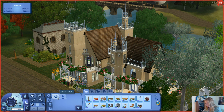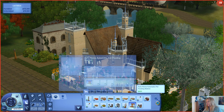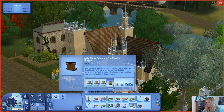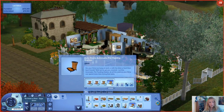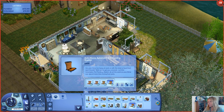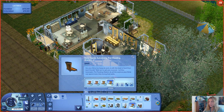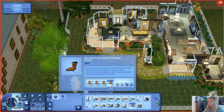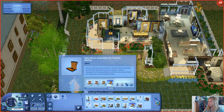Now I bought, oh, look at this! An automatic pet feeding station. I love it. Just put it down, feed the kitties, and figure out where we're going to feed the kitties. Do we want them inside, outside? Do we want to leave them outside at all? I may have to put in some fencing just to keep the little kitty cats safe. And maybe, yeah, we should do that too.